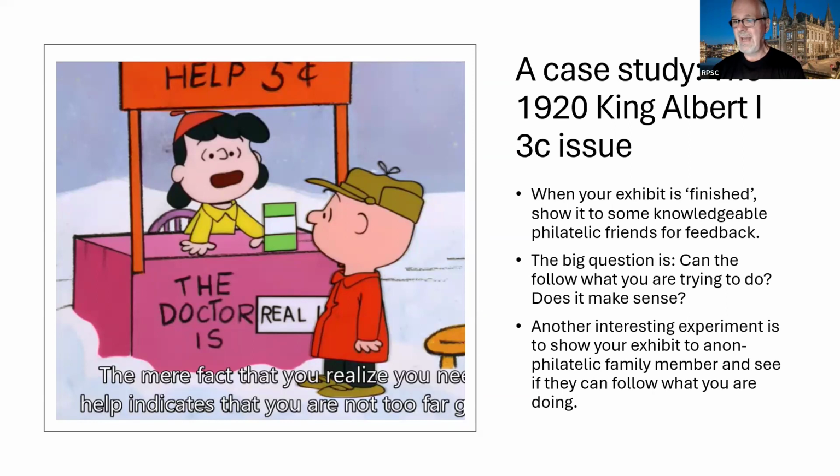Another really interesting experiment is to show your exhibit to a non-philatelic friend or family member and see if they can follow what you're doing. Just say to them, "I'm just concerned about the story, and I just want to know if you can follow, just even from the headings at the top, what I'm doing." Very rarely has anybody actually been able to do that, but every once in a while, somebody will say, "Oh, I get it." Regardless, if your family is totally confused, the average person that doesn't know a lot about your subject will probably also be confused.